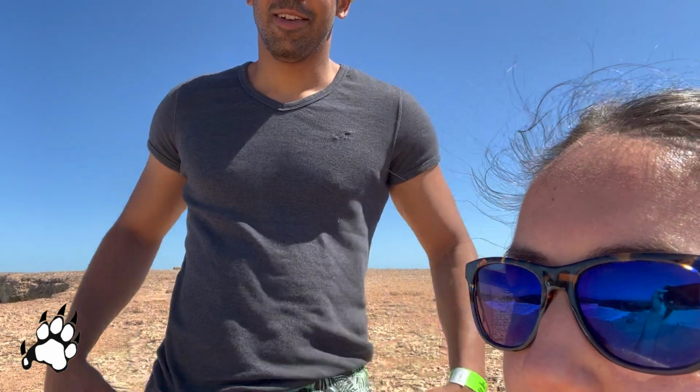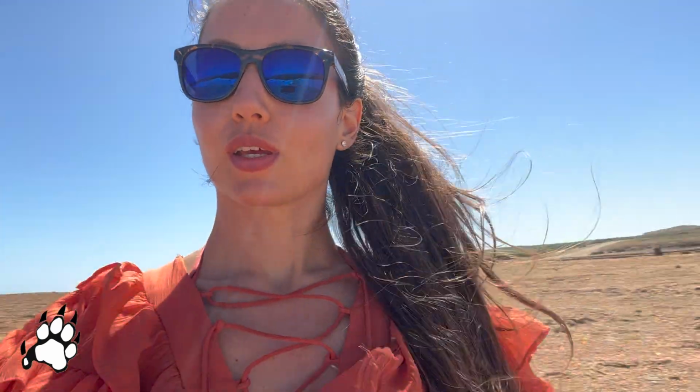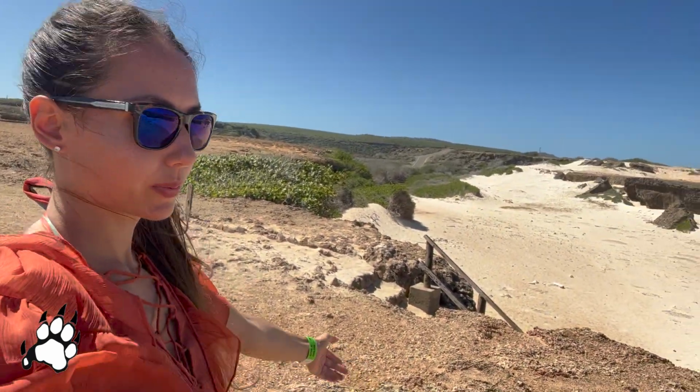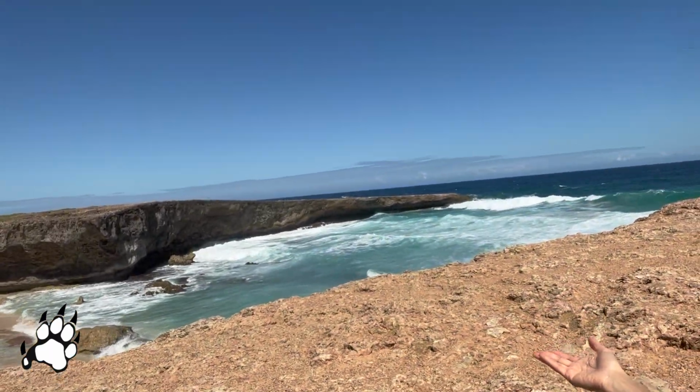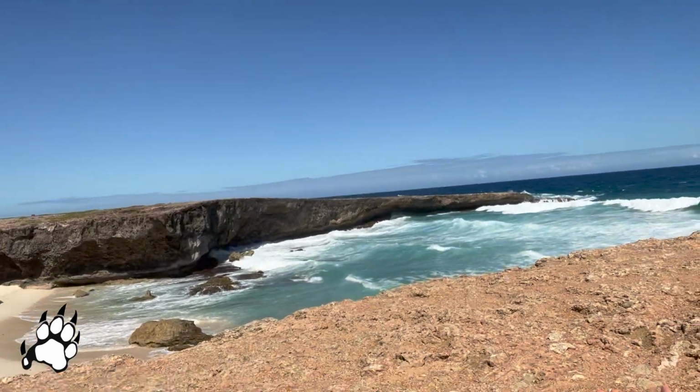But we can try. It's pretty up here. It's not very wheelchair accessible, but from here it's also pretty awesome.